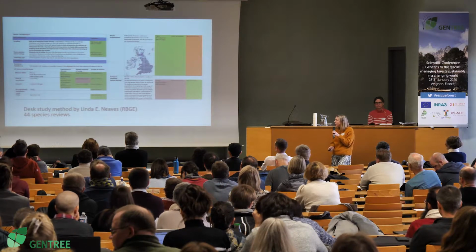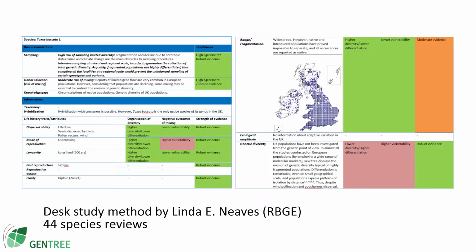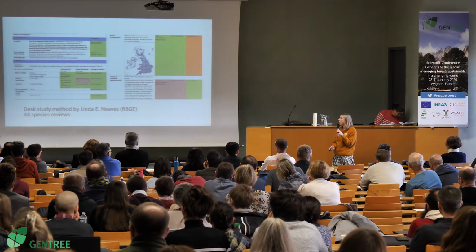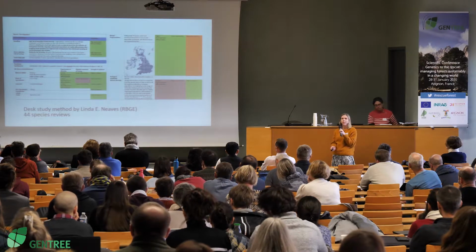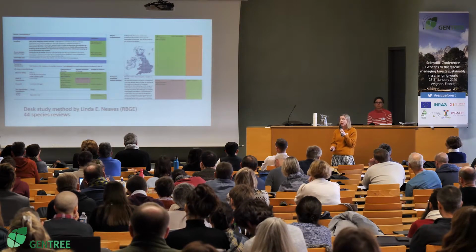So our starting point in this case was to do a desk-based study, and this was based on a method that had been developed by our colleagues at Royal Botanic Gardens, Edinburgh. It basically just looks at the literature to see what is known about the genetics of each species, what's known about the population structure, what's known about the distribution, and what's known about the biodiversity. And we did this for 44 different species.